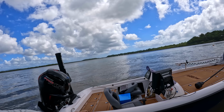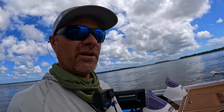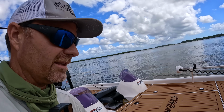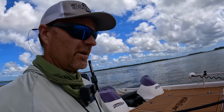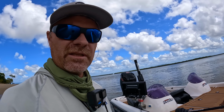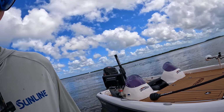Sea deck on top. I've come from carpet to sea deck. Obviously, most people I speak to are big fans of sea deck. A lot easier to clean and stuff like that. You don't get blood stains as much and that sort of thing on it. So quite comfortable underfoot, I must admit, the sea deck. I've only been in it a little bit so far, and so far it seems pretty good. Nice and comfortable underfoot.